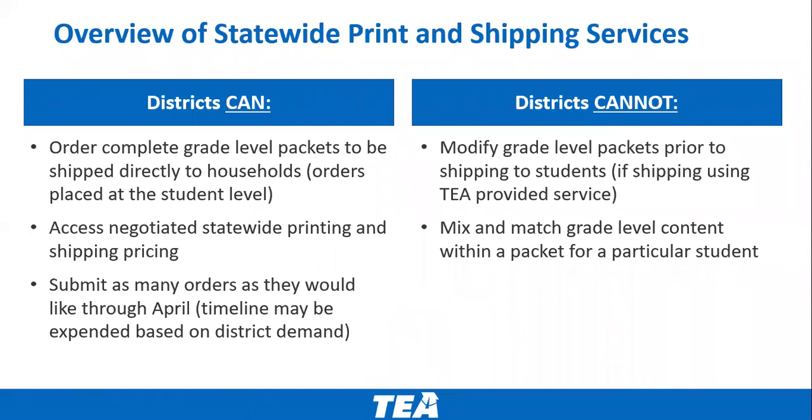What districts cannot do if they want to use statewide print and shipping services is modify grade level packets that they then want to ship. So if you are using the shipping service, you have to ship the packets as is. We are currently unable to support modifications of packets or specific requests from districts. So if you do want to modify it, again, we'll try to provide you with some local options that you can access to set up your local shipping and operations.